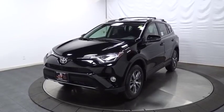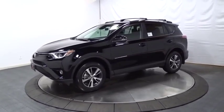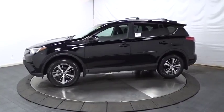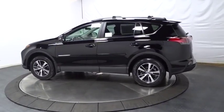2017 Toyota RAV4. The RAV4 is one of the most fuel-efficient SUVs in its class. Versatile and efficient, RAV4 mixes the comfort and drivability of a sedan with the benefits of an SUV. This highly evolved, well-packaged crossover SUV lets you have it all.